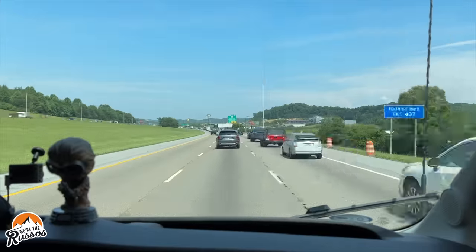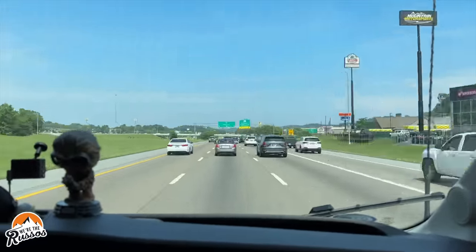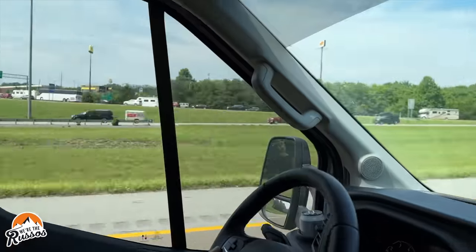Well, we had originally planned on stopping at Bucky's, but there was at least a half mile long line just to get off the highway and on both sides. And we just didn't want to deal with that. So we're going to pull over at a Love's or whatever truck stop is on this exit, and I'm going to make some coffee. I'm starting to get a little grumpy. You know how some people get hangry? I get coffee green.